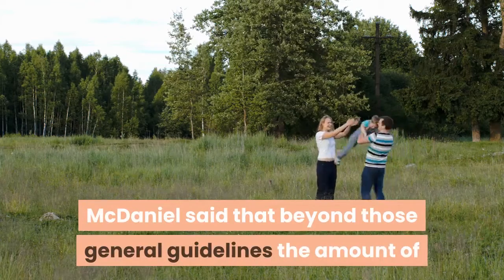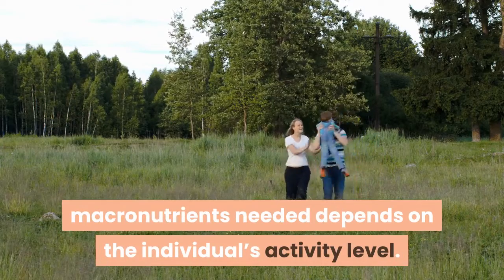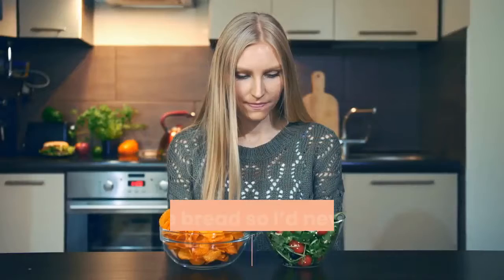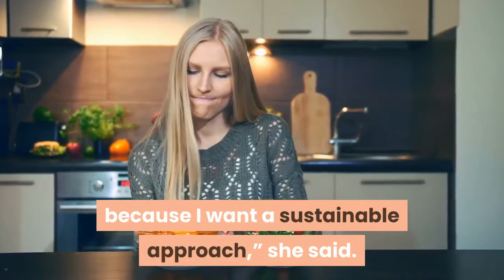McDaniel said that beyond those general guidelines, the amount of macronutrients needed depends on the individual's activity level. An athlete, for example, needs more carbohydrates. Food preferences also play a role. "I love bread, so I'd never go on a low-carb diet because I want a sustainable approach," she said.